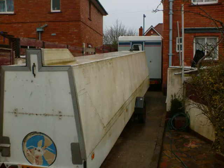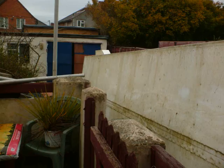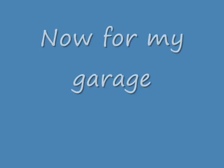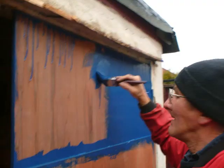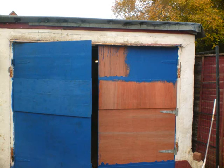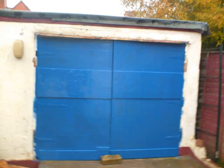And looking at the length of her in our garden, she even made my camper look small. But the trailer was going to stay, and it needed cleaning. That was going to be one of the first jobs. What's the point of having a glider if the box is no good? But the next thing was my garage. The doors, they were 26 years old. So a new set of doors had to go on. Now the garage is only 20 foot square. And as you will probably know, glider wings and gliders are a little bit bigger than that.